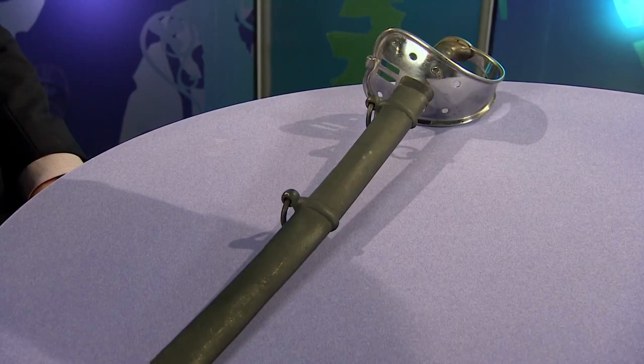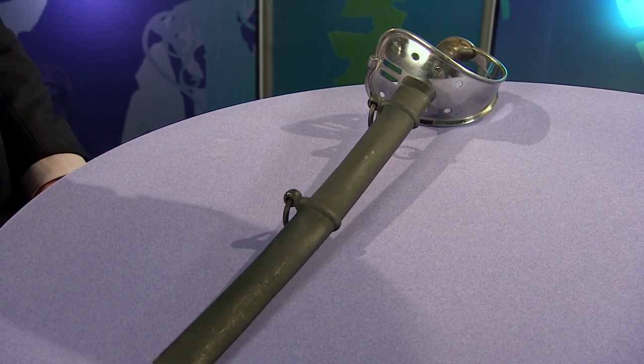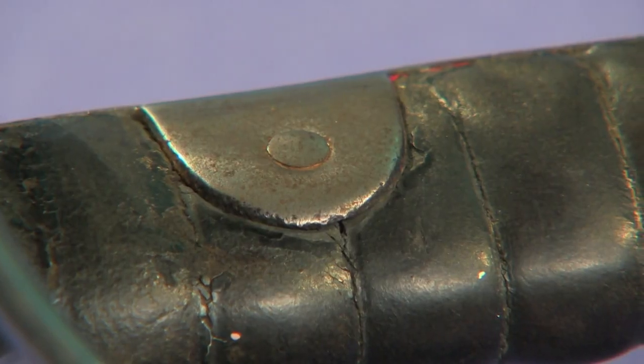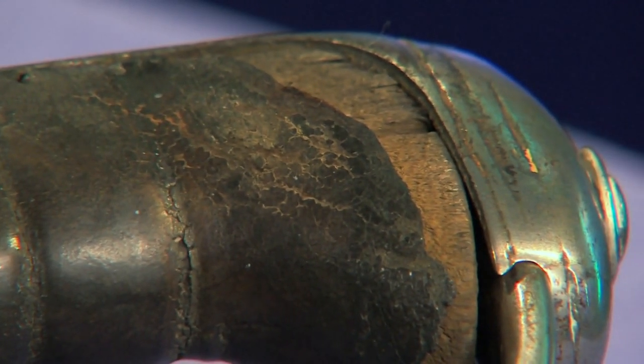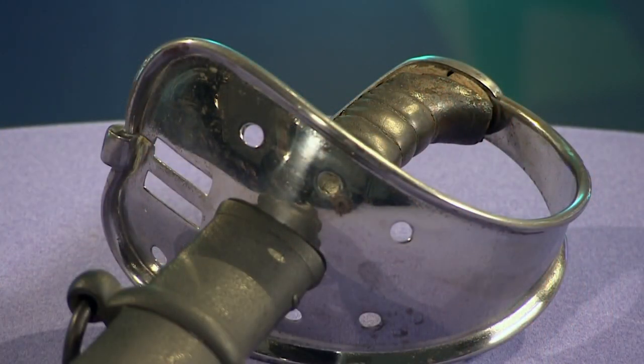Yeah, a restoration job. Very good, I might say, as well. So I've had it over 40 years now. At first, I didn't really know much about it, other than I thought it was a naval sword. And then I've seen it more recently over the years on the internet. Similar models to it. And it appears to me, from what I can read on it and what I've found, that it's an Austrian sword made in 1851. And some of them were sold across the Atlantic for the American Civil War.